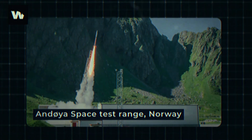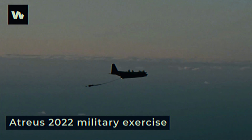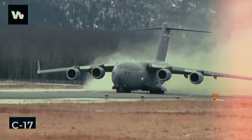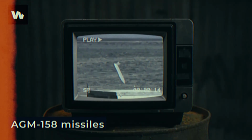The first live display, in November 2022, of a cooperative air-to-surface missile standoff took place in Europe during the Andøya space test with an MC-130J range in Norway, backed by military partners from Norway, Romania, Poland, and Britain. In the DEADLIEST 2022 exercises, the system was successful with C-130 and C-17 cargo planes, hitting both targets on land and at sea using armed and future test iterations of JAM-ERs.